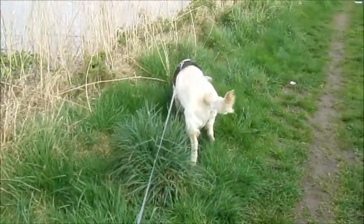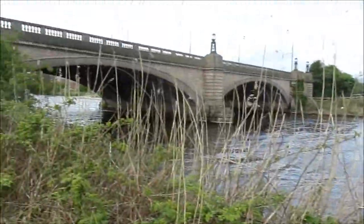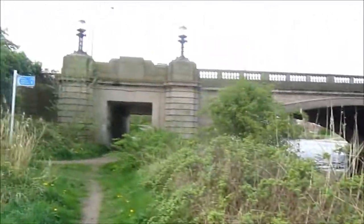And so here we are, back near the Mersey again. This time we're on the opposite side of the river, and there's a bridge that we passed over some time ago in a different video. Today we're going this way.